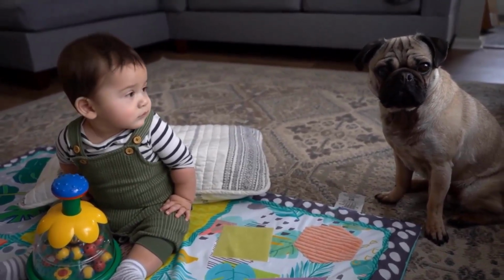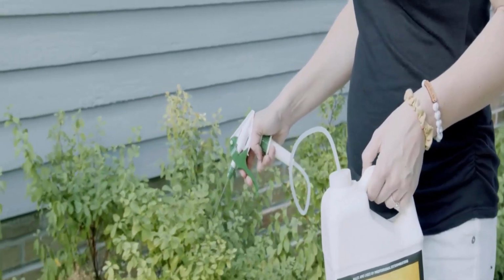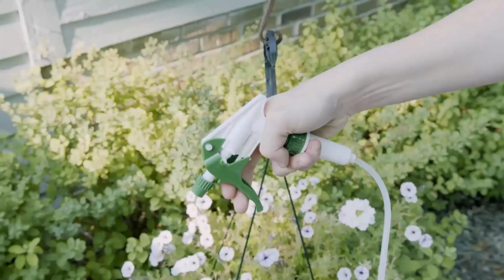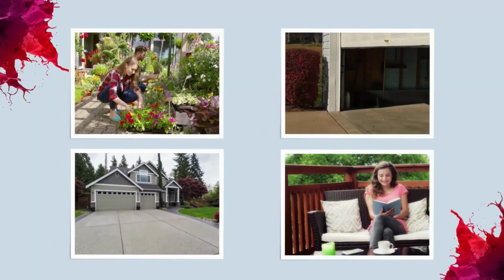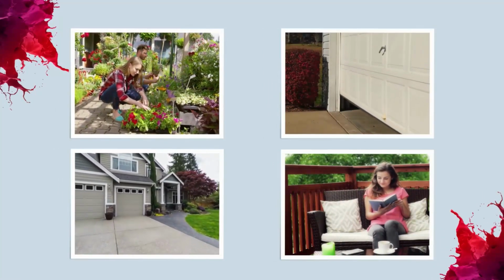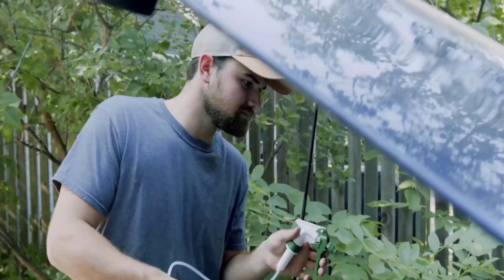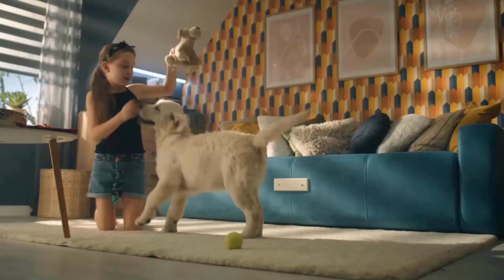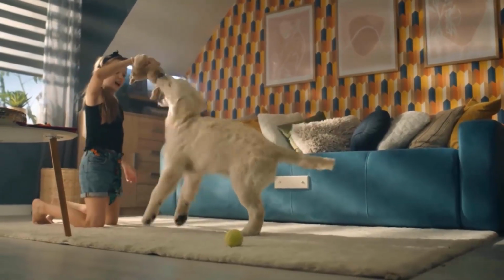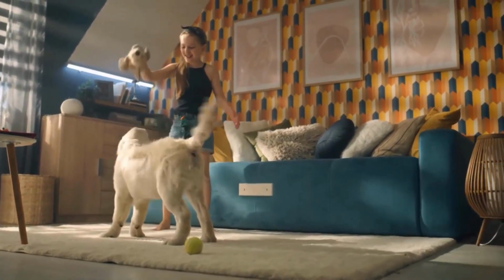Number 4, Exterminator's Lizard Repellent Spray. It comes with a comfortable heavy-duty trigger sprayer that covers approximately 1,000 square feet. It keeps away all types of lizards and geckos from unwanted areas such as driveways, garages, sheds, plants, gardens and patios. This product is waterproof and lasts up to 90 days, and it has two great herbal scents, which leave your home with a fresh smell, and it is safe to use around your children and pets.